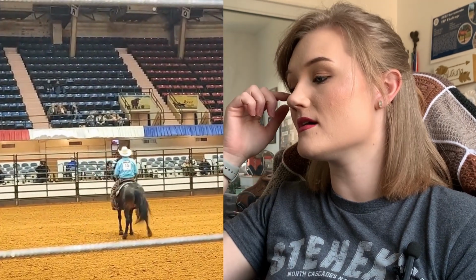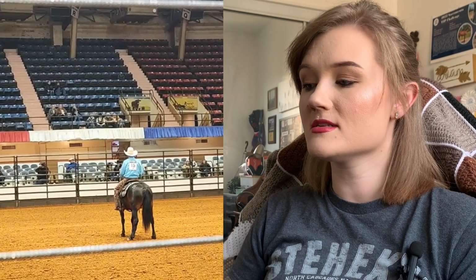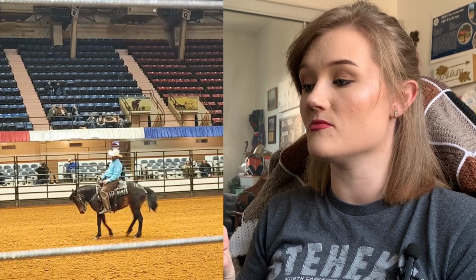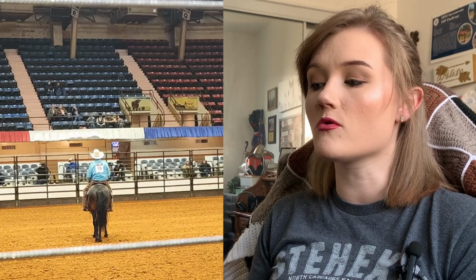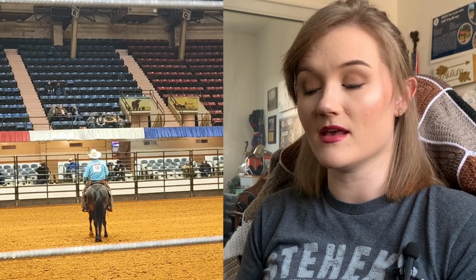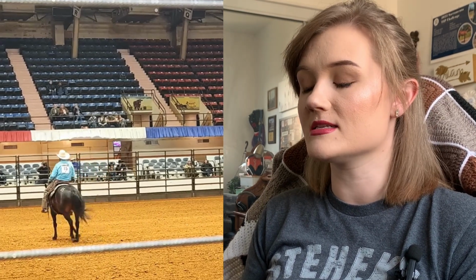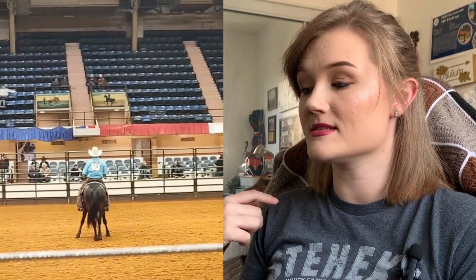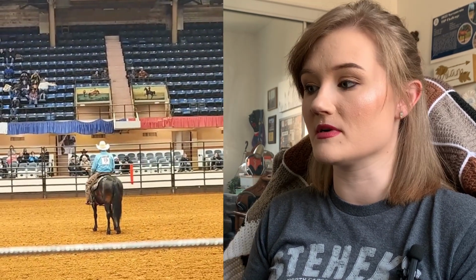This is where I think he rushes a little bit. I would like to see him slow down a little bit. That pivot is not good. I wonder if the horse just needs left pivot work, because I think he pivoted to the left, and that's the rollback to the left. Nice side pass there, and he did a lot of steps, which I really like.